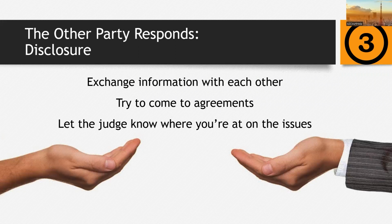This could be over the phone, doesn't have to be in person. And then at the end of that process, you're going to need to file a form telling the judge, we've completed disclosure and here's where we're at now on the issues in this case. If through this process you come to a complete agreement, then you can file a consent decree and just wait for the judge to sign off on that.